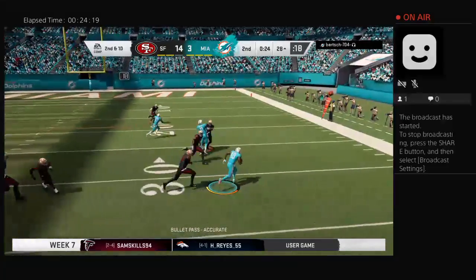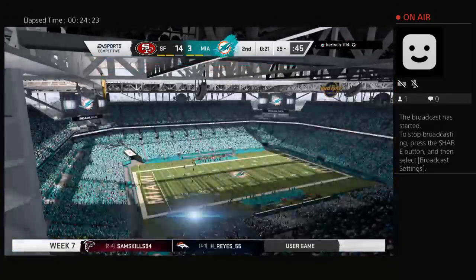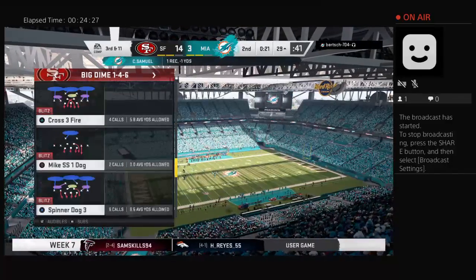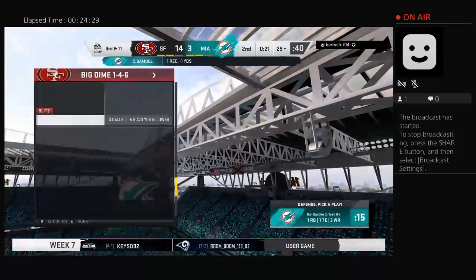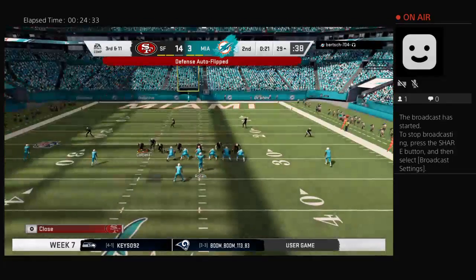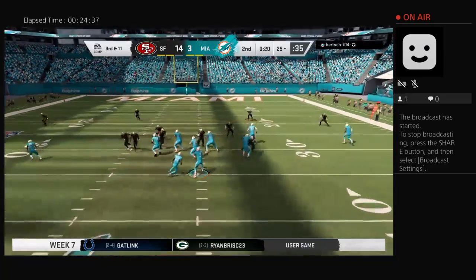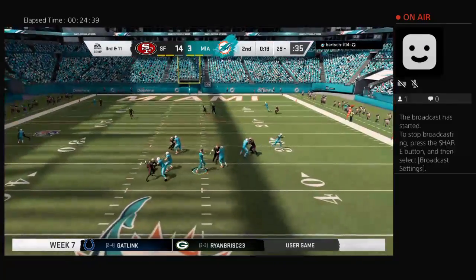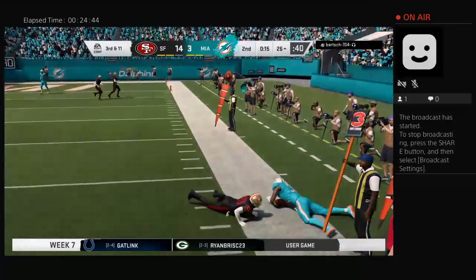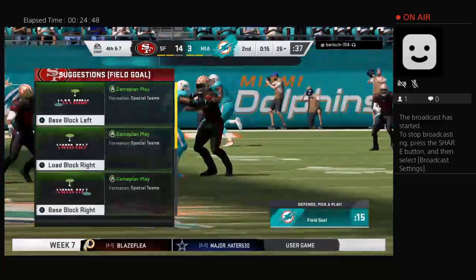Now a fake on the give here as they try the run-pass option. And he went nowhere. He'll lose yardage back to the 29. Now the Dolphins are going to burn the first of their timeouts as the clock will stop with 21 seconds to go here in the first half. The Dolphins on 3rd down, they've converted just 2 for 6 thus far. This is 3rd and 11. Now it's Rosen looking for his running back, and he's got him. Give him 3 on the play, and that's going to make it 4th down.